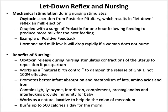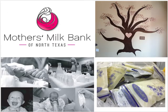So of course the benefit to the mom though is that it's very relaxing. It causes oxytocin release, and that effect can be pretty soothing and promote bonding, and it burns up to 500 calories a day for the mom if she's nursing through the day. So it helps women lose weight pretty quickly.